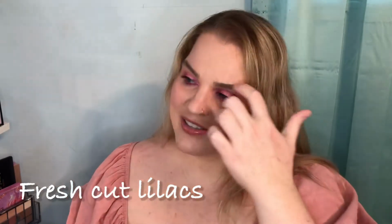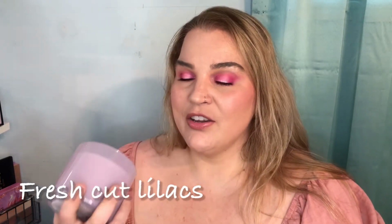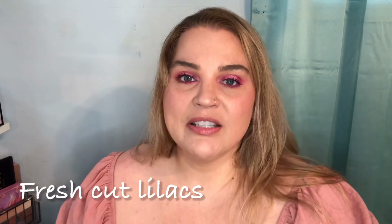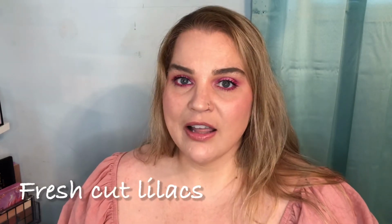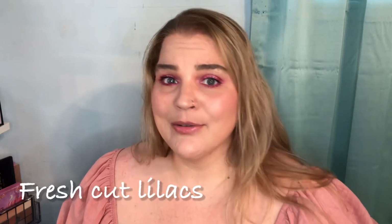Next up, this is one of my all-time favorites. I guess I should tell you, it's called Fresh Cut Lilacs. This is one where you could literally close your eyes and you would think you were standing in someone's yard smelling their lilac bush, or like the wind blows as you're going on a walk and you smell it from the house down the street. This one is so true to life in the way that it smells.